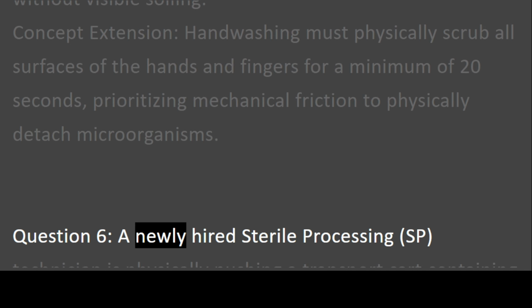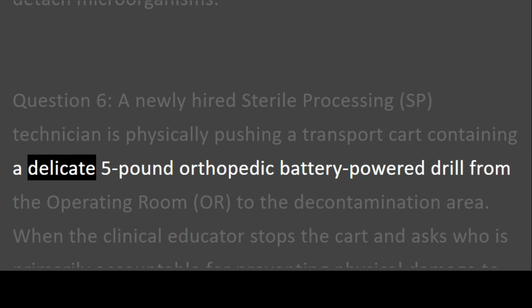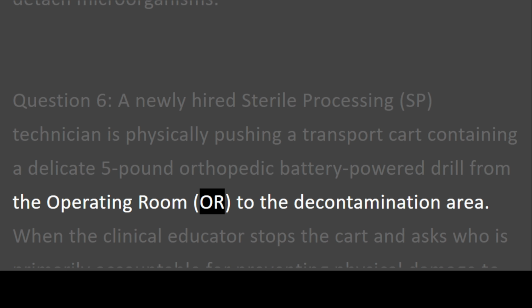Question 6. A newly hired sterile processing (SP) technician is physically pushing a transport cart containing a delicate 5-pound orthopedic battery-powered drill from the operating room to the decontamination area.